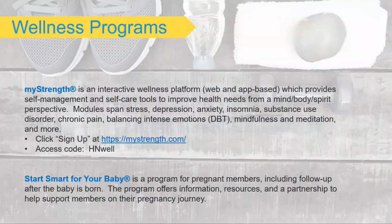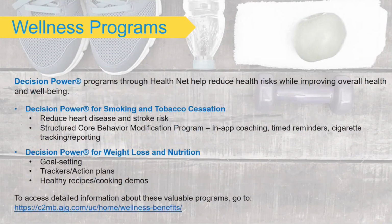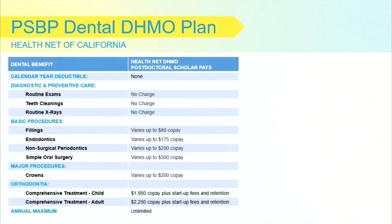Wellness programs. There are a number of wellness programs available to postdocs through the medical plans. I'm not going to go through all of them because there are so many. I just have put a few up here so you can see what's available. But there are all kinds of things. Smoking cessation programs, maternity-related programs, weight loss programs, discounts on gym memberships, discounts on vitamins, all kinds of wellness programs out there available to you. So when you have a few minutes, go to the website and check out the wellness section and see if there's something that interests you there.